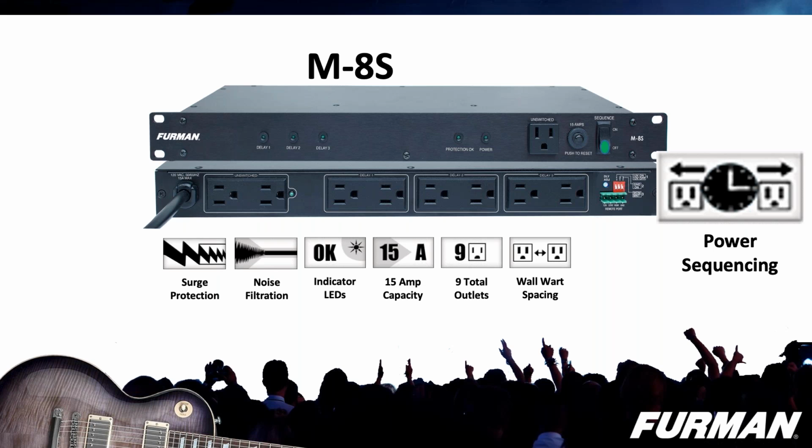Not only great for inrush current, so you're not tripping a breaker back at a panel, but obviously a great way to power up your audio system without damaging your system as well, or anything that needs sequencing.